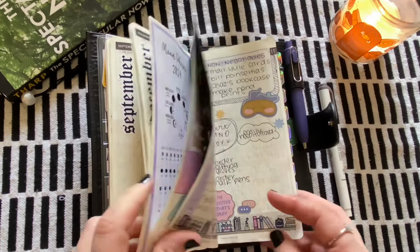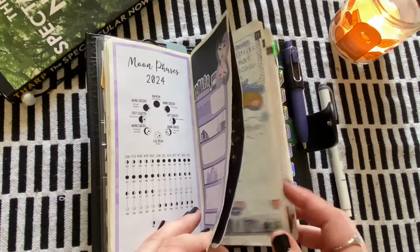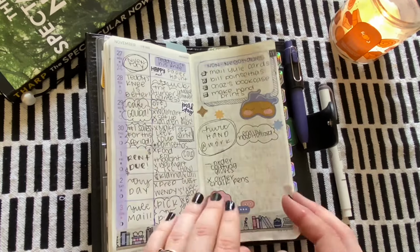And then it goes into my weeklies. Actually, I have some jumbo sticker flakes.